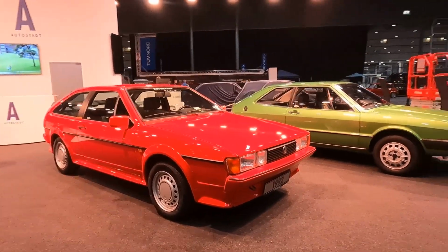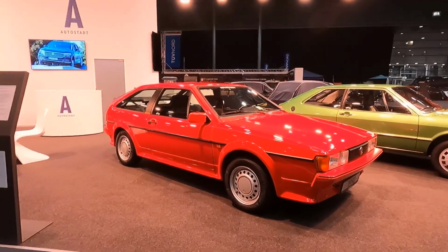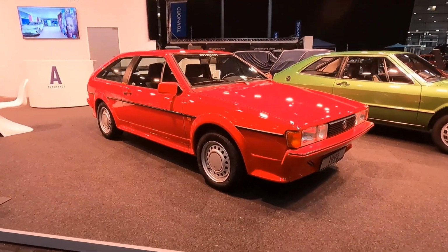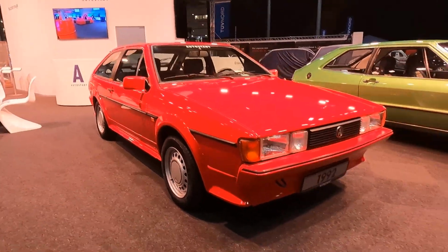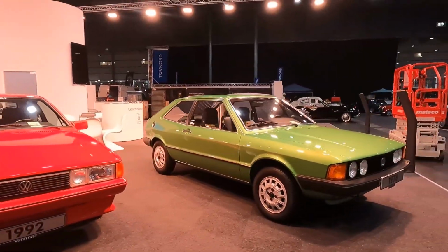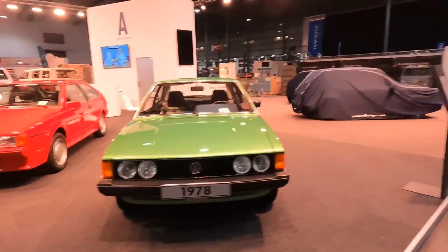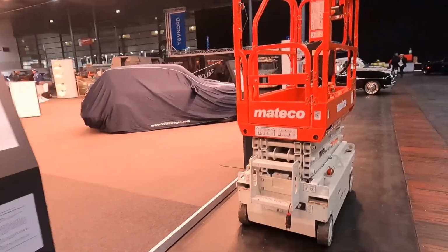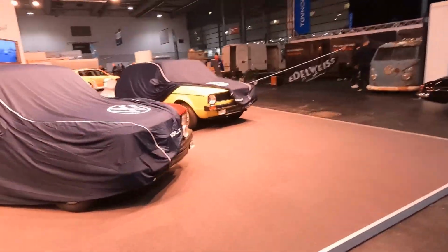I can't decide a favorite. But right here, I think I would prefer the later Scirocco. The bright red colors, the body kit, the steelies. There we have the pure design of the Scirocco 1. Now, under a wrap, unfortunately, but I will show you a picture I took right now.